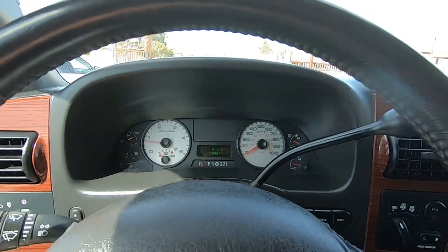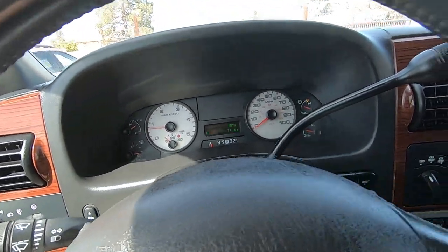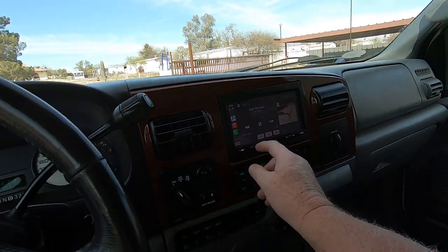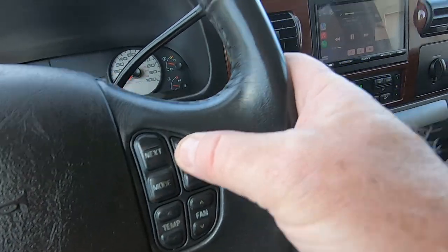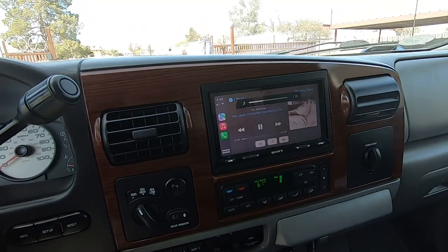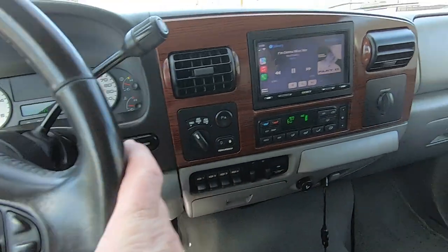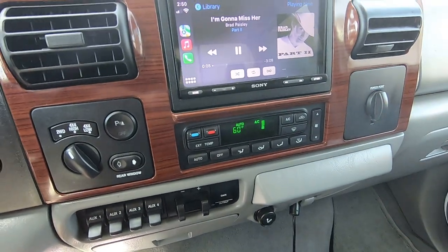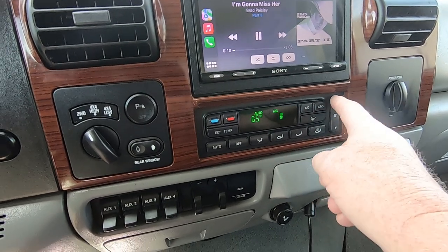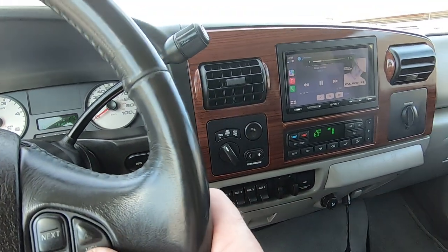AC's blowing in here. I turned it on before I started it, and it's cold. We're about 80 today, I think. Like I said, we have CarPlay. And they actually hooked up the volume to the steering controls. What I don't know is if they did this. Yes, they did. They changed the songs too, off the controls. Got the fan up and down from the controls, temperature up and down from the controls, and manually, temperature up. All right, there you go.